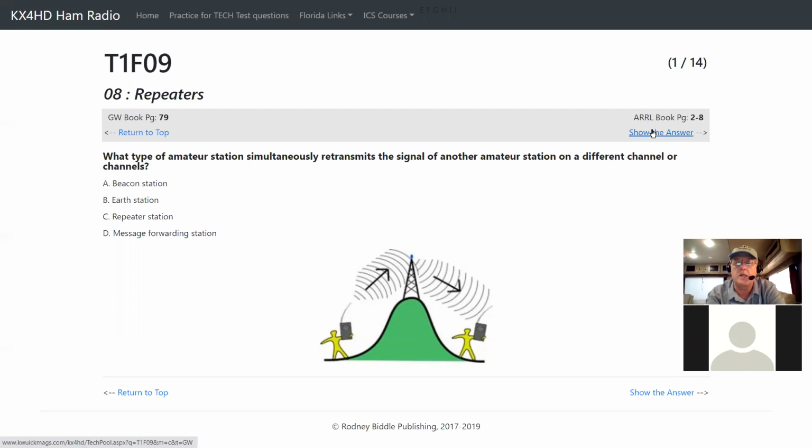Now, what a repeater does, it sits up on a tower somewhere. There's one in Riverview. I think it's up 1,000 feet in Riverview. And it uses an offset channel. It uses 2 frequencies. And when you program your radio to communicate with the repeater, you're programming 2 frequencies. You're programming 1 frequency for transmit, and then the other one for receive. The 2 frequencies differ by a fixed amount depending on what band you're on. It's either 5 megahertz or 600 kilohertz, depending on what frequency band you're in.